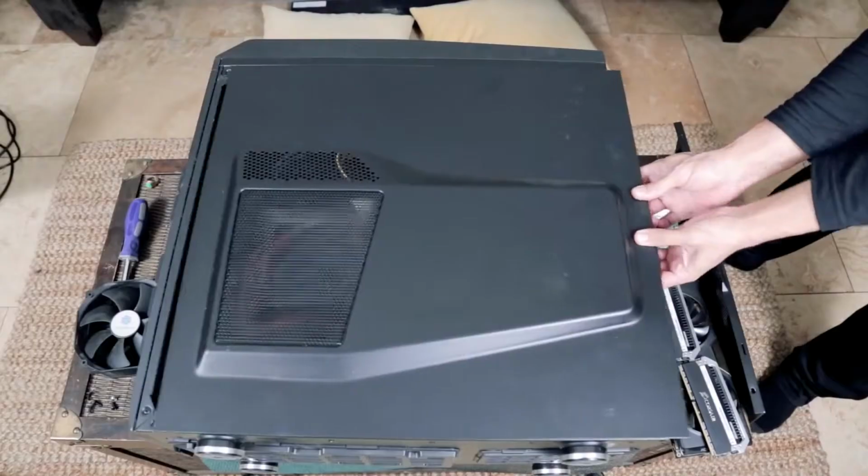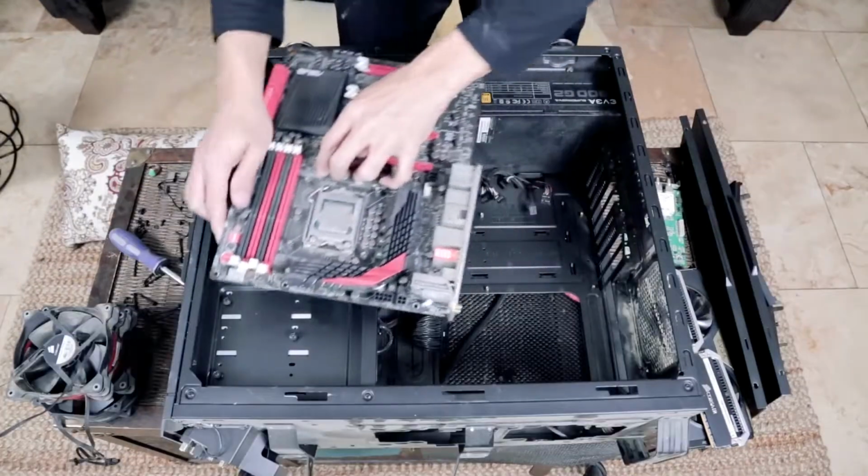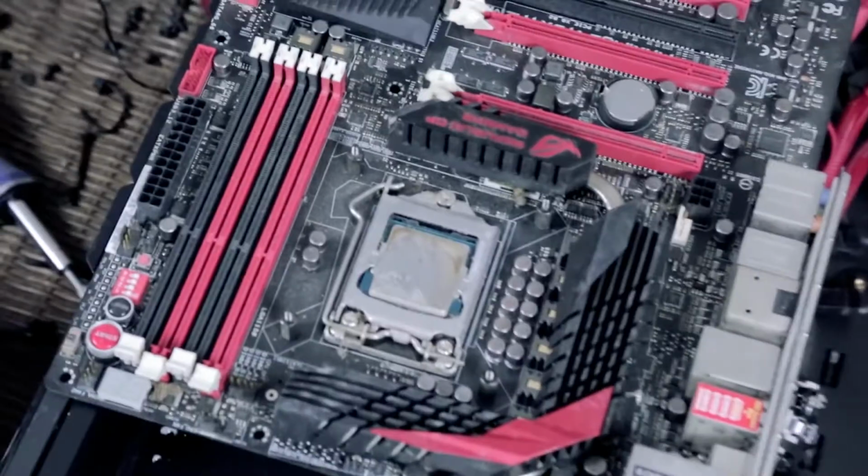Number two, when I opened up the original computer, I saw that there was a very obvious black and red color scheme that was attempted, but wasn't able to be seen from the outside because there is no glass panel on the Cooler Master Trooper.